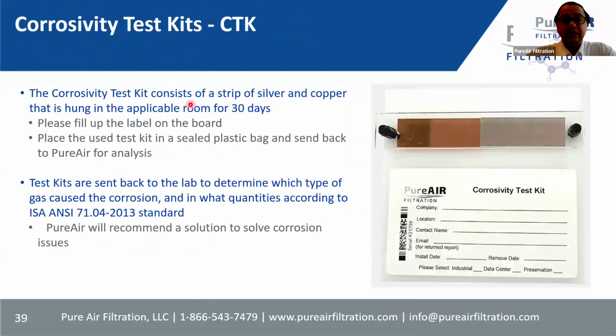We do have a corrosivity test kit, which comes with silver and copper coupons, and you can put them in for 30 days. After 30 days, you put them in a sealed envelope and send it to our lab in the US. We can determine what the condition is and give you a report.